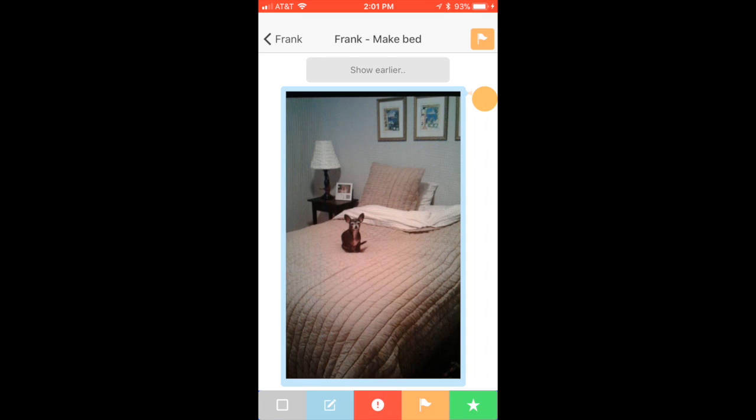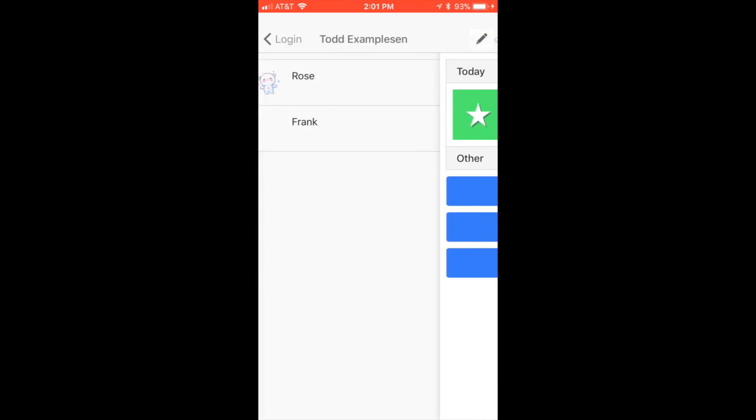To prove that the bed has been made well enough, we tap the green icon on the far bottom right, and then we can exit back out and see that our students have completed their entire schedule for today.